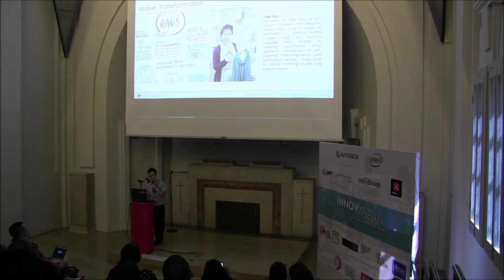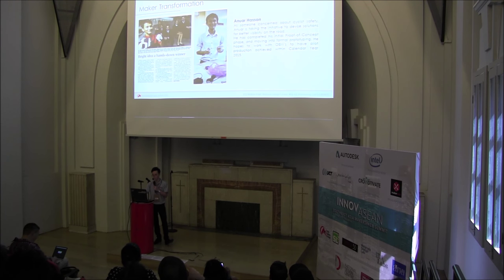It's a wearable technology, a retractable dress. It's in progress. She's being taught how to use the electronics and how to apply her interest to what she wants to make. And this is just Anwar. Anwar is working on a glove for cyclist safety.